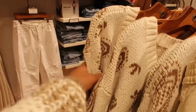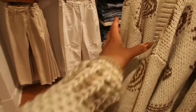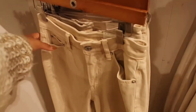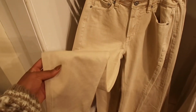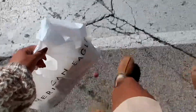Of course, right when I come out of the dressing room, I see this sweater that I didn't even see before I went in there, and it is really cute, super soft, and has a really cool design on it. I feel like there's so much that I missed. And right next to the jeans that I was looking at and tried on, there are these beige jeans. I don't even know how I missed these, and they don't look like the typical khaki orangey color. It's a true pinky beige. I really like this color a lot.